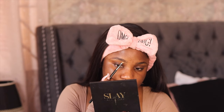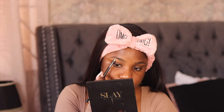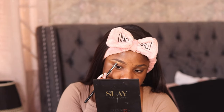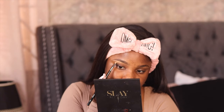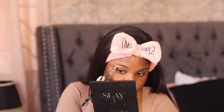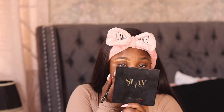I've been gravitating towards more natural looking brows of late because I just prefer that look. And because I have really full brows, I can't really achieve the very natural look I want, except I decide to shave off all my brows, which is not happening.